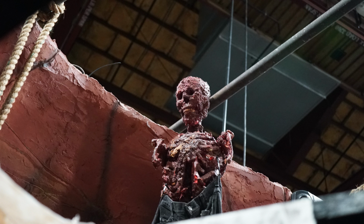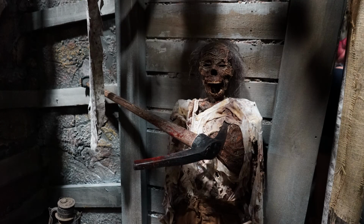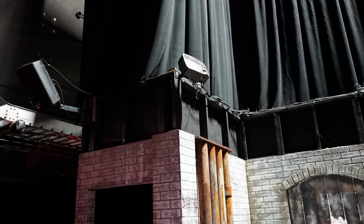Another skeleton. There's some dynamite. This is actually where I think the Where's My Gold guy is. And one more creepy skeleton before we move on to American Horror Story.